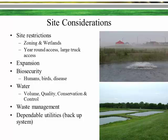And of course, waste management. When you drain that pond or those tanks, where are you going to put that effluent? Are you going to have an artificial wetland, or do you have a holding pond? And of course, dependable utilities and a backup system, a generator and alarm systems if you're in tanks, of course, are big priorities.